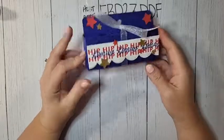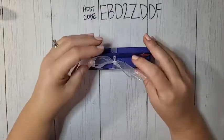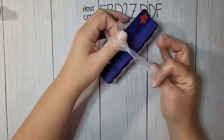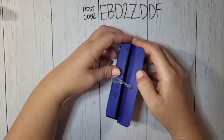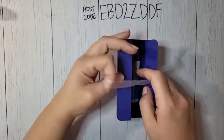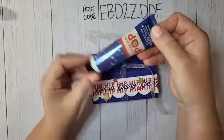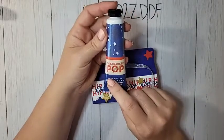It is so cute, so much fun. I was inspired by the little treat that's in here, and this is a non-food thing. I get a lot of requests for non-food items. I know that some of you don't want to do a lot of food treats, and that's good. So this is what I was inspired by.